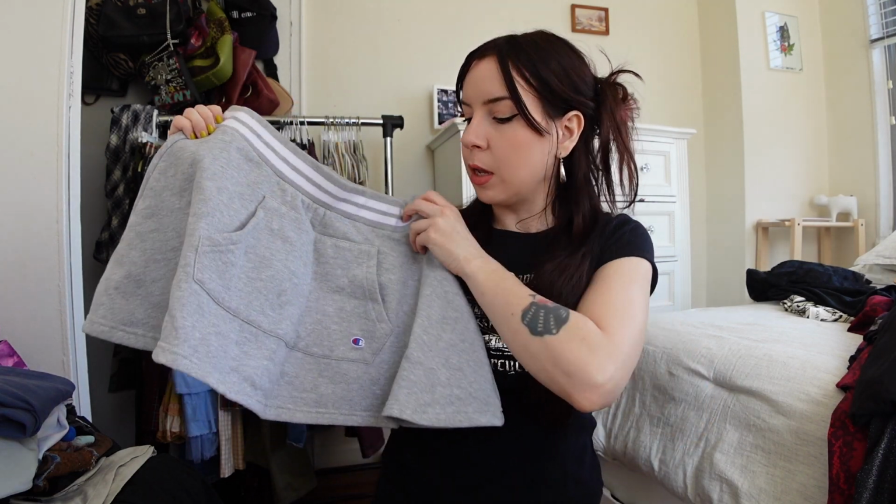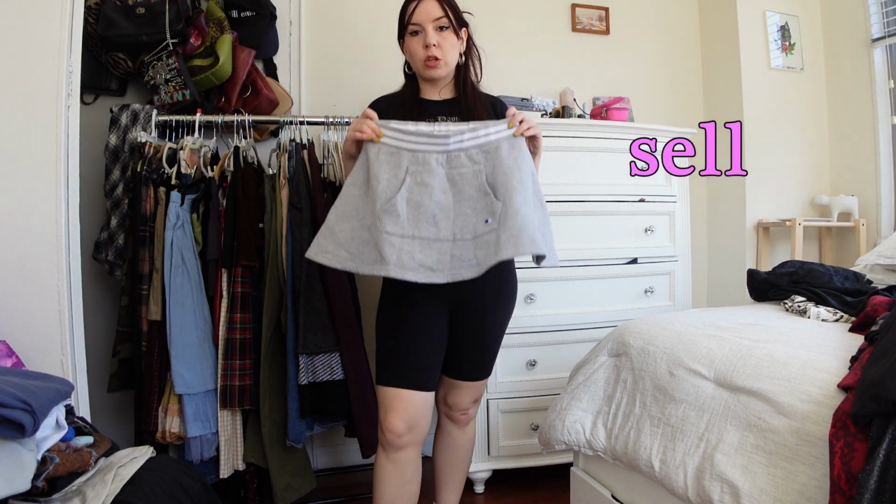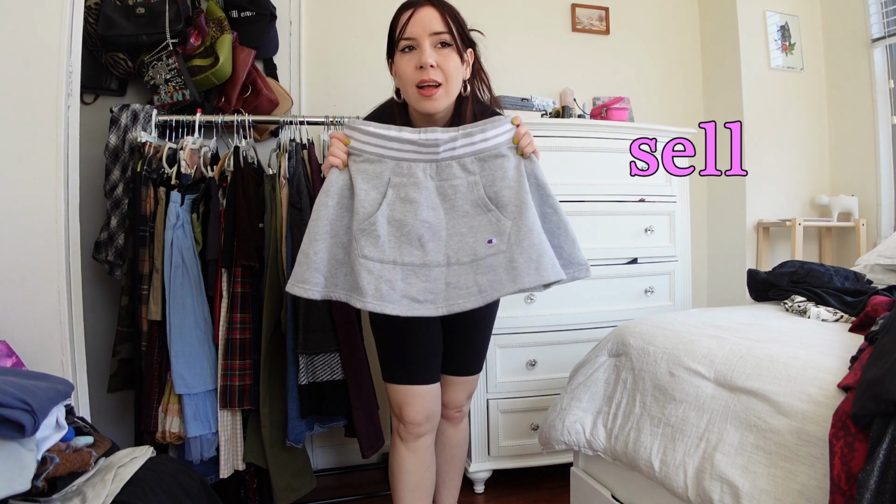Champion skirt, I really wanted it to work. It's so cute. It's like sporty, like bloquette vibes, and it has this pocket in the front here, but it's a little too short on me. It's a smaller like waistband, and it only works on me high-waisted, which makes it very short. So this one I'm going to have to sell.